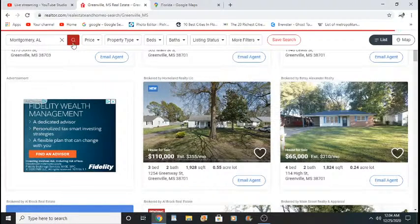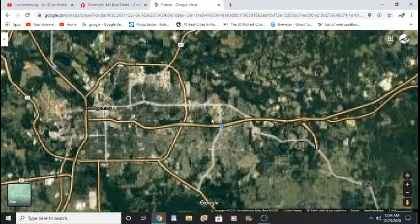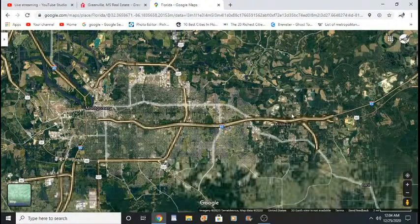Let's take a look at Montgomery, Alabama, and here it is on our map. The area of Montgomery you want to be in is, you see the circle loop that goes around the city? You want to be on the east side of that loop. You want to be by Taylor Road, which is right here, or Mount Meigs. Actually, I did a job in Mount Meigs a few days ago.